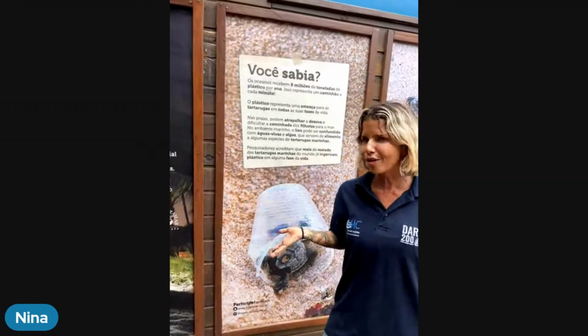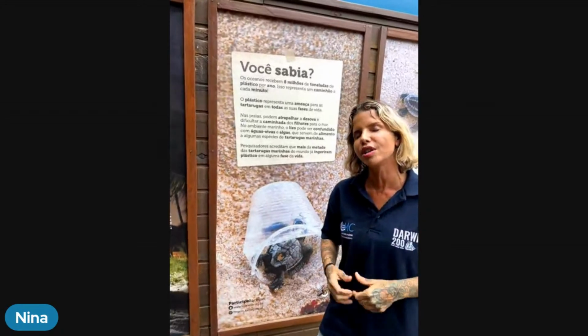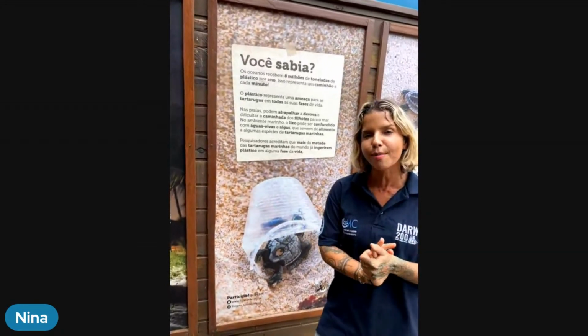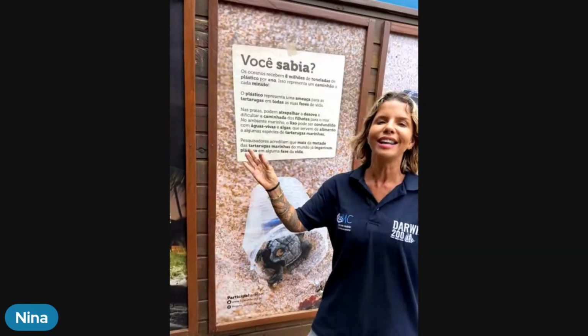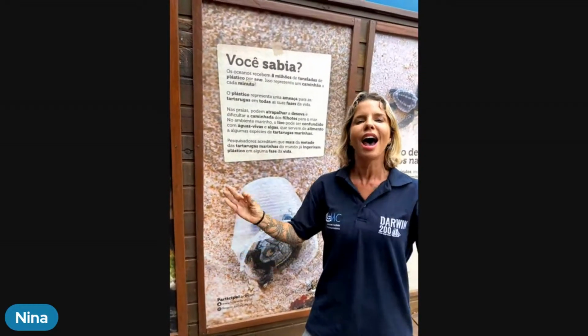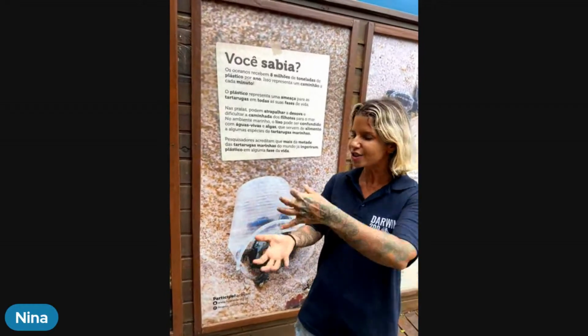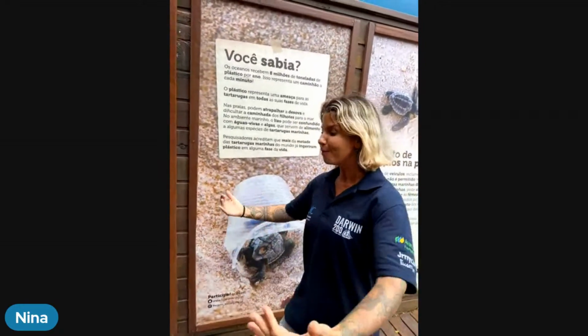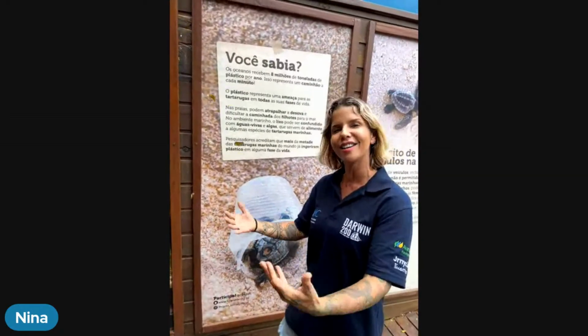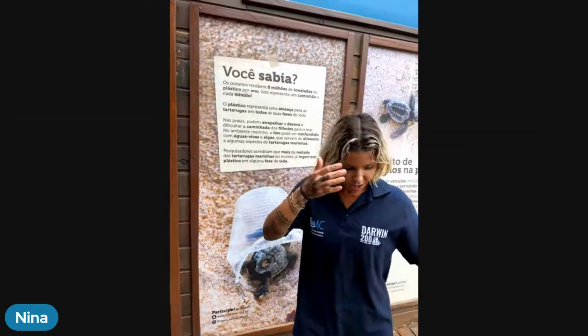And how do we know that the turtles are eating plastic? Because we take care of turtles and we receive turtles for rehab all along Brazil. And every turtle that we have received for rehab has plastic in their stomach. And we have all that together. So we have a lot of plastic inside our museums that has come from the stomach of the turtles.